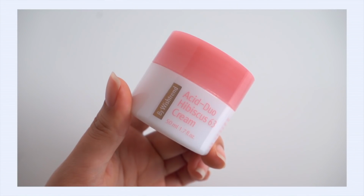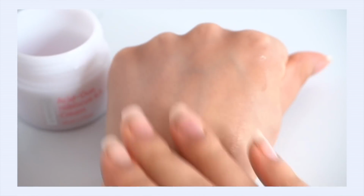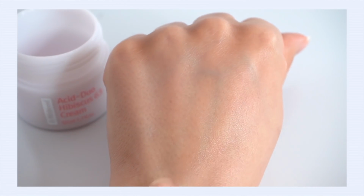However, I do have an exfoliating product here that actually made its way into my skincare routine in between those two events, and that is the By Wishtrend Acid Duo Hibiscus 63 cream. I have talked about this before. I highly recommend this for sensitive skin. This is actually a gel moisturizer, but I need a thicker moisturizer. I actually use this under another moisturizer with no problems whatsoever because it's a very light, hydrating, humectant gel type of texture. It's actually very pleasing if you like that type of moisturizer. This is a real excellent type of light moisturizer.